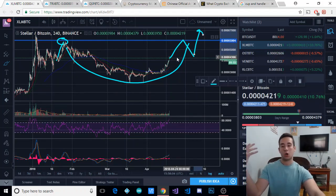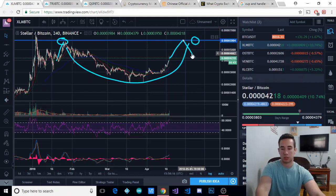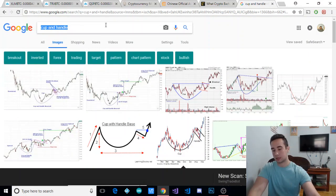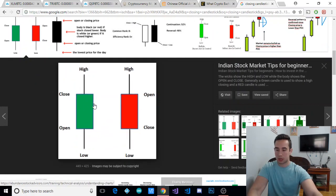Now with these, you want to buy around when the closing price is right here above the horizontal line. Okay, let me just remove these to give a better understanding as to what closing is if you guys aren't aware. You want it to close above this horizontal line, or just about it. Closing price is where the thickness of the candle, not the wick, but the thickness of it, closes, so where it ends its candle. So closing candlestick.